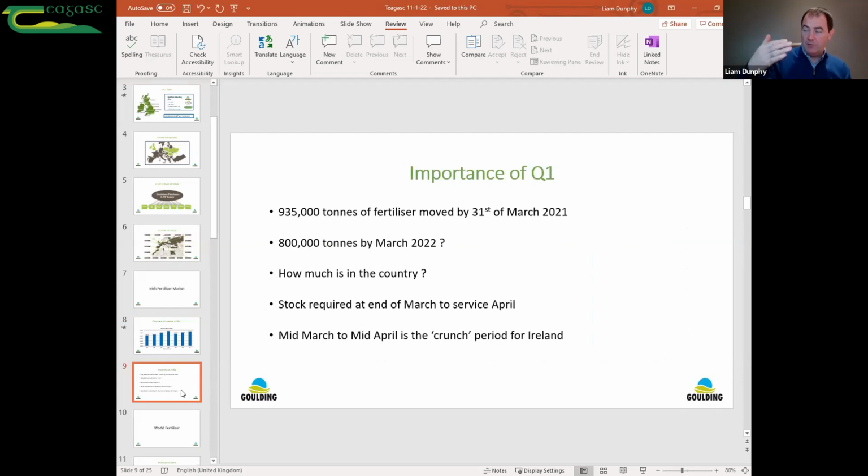Just to give you a flavour of how important January, February, March are here. You saw on the previous slide, we have 1.6 million tonnes or 1.7 million tonnes almost in the country over 12 months. By the end of March, almost 60% of that moved last year. That's gone out, and that's Department of Agriculture official stats. That's gone from the fertiliser wholesalers out to the trade and out to farm. I'm guessing this year, and it's very difficult to know, but I'm just trying to throw a figure on it, that this year that could fall by 15% over the first 3 months. And we're at roughly then around 800,000 tonnes required by the end of March.